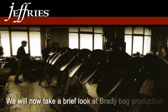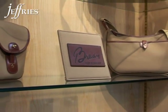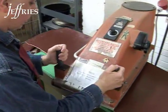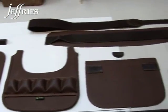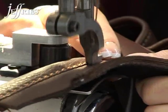We will now take a brief look at Brady bag production. Jeffries own the world-famous Brady brand, which is renowned for excellence in design and quality of material. They're designed to be functional and are handmade to ensure reliability in performance and durability in use.